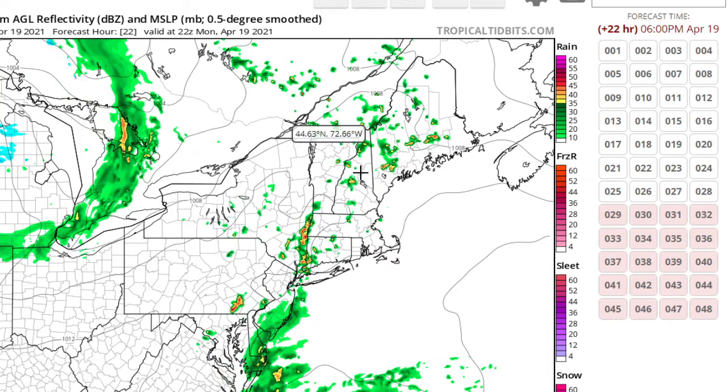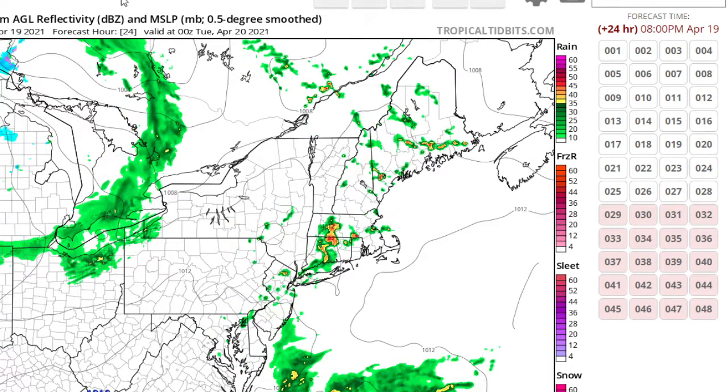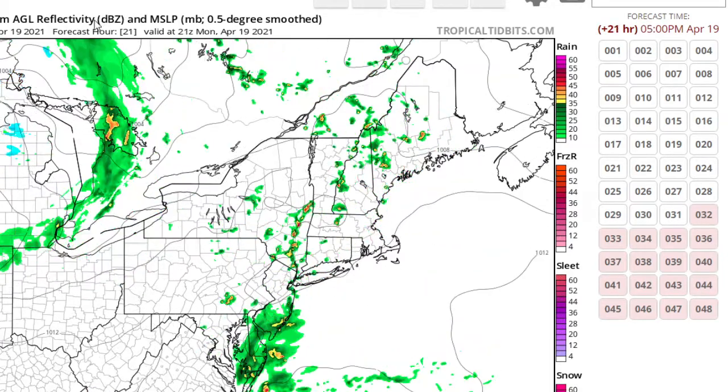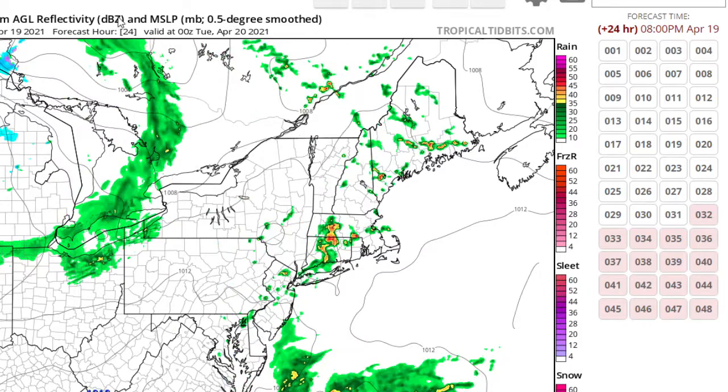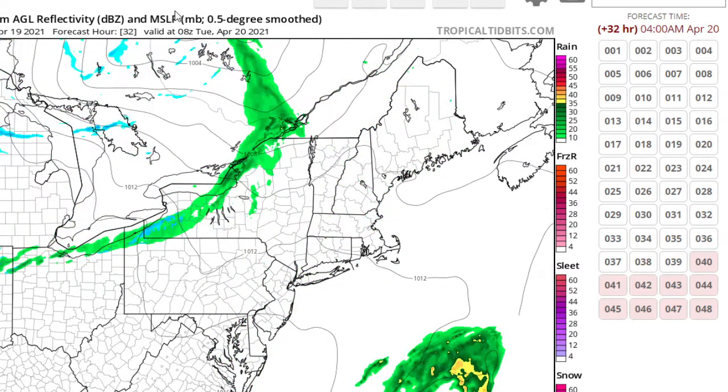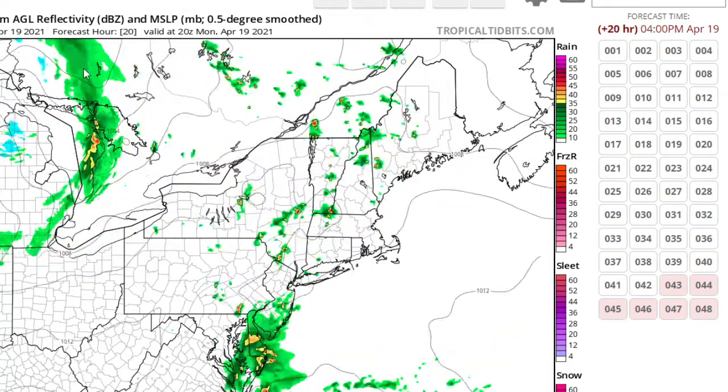Obviously, it's this instability, and there's also a trough, a little line of trough that's going to be coming through and touching off some scattered showers and possibly a thunderstorm. This is the HRRR. The Weather Service doesn't seem to mention this at all. Maybe this is a little overdone. We'll have to look at some of the other models and see if that's actually going to happen. But that's a possibility.